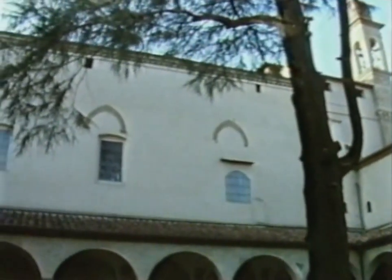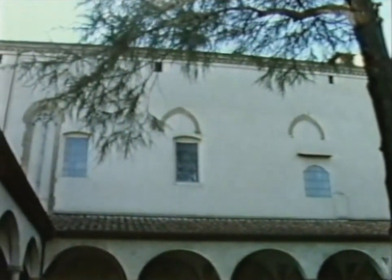From the cloister, remains of the pointed arch windows can be seen. One of the windows still has some of its Gothic tracery.